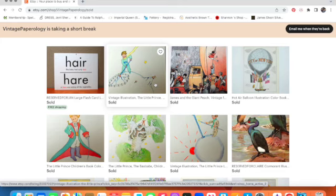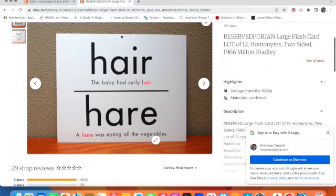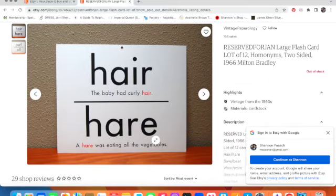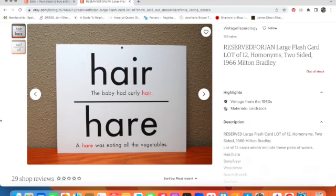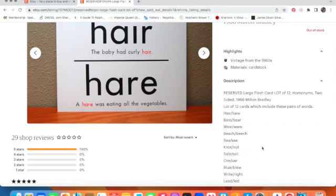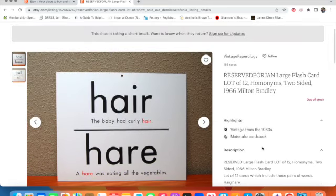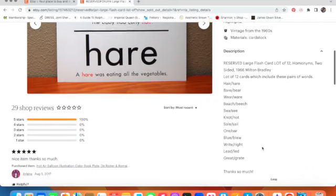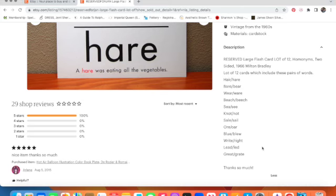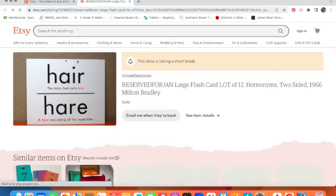We also had some of these, I guess I can open it. We had these really large flashcards that I picked up at a yard sale. I had 3 boxes: homonyms, synonyms and antonyms. I've sold quite a few of these. They were from the 60s by Milton Bradley. On this listing, the person bought 12 of them, so this was a more expensive sale. They're not showing the price on this one, it might be because I'm on vacation mode.